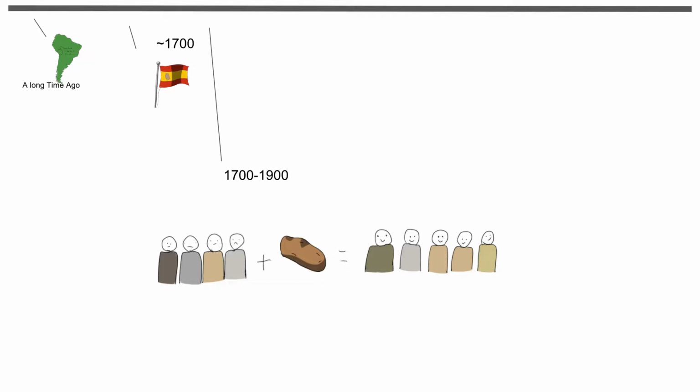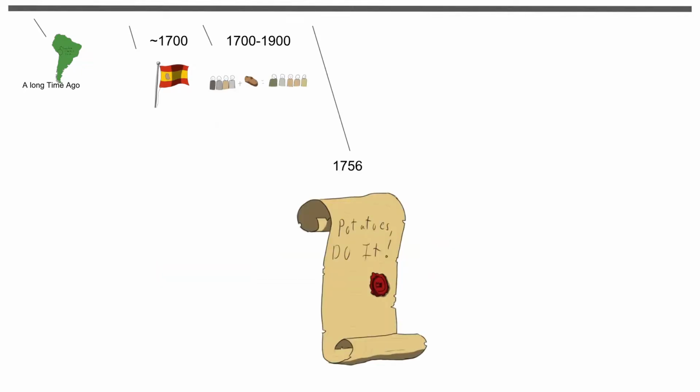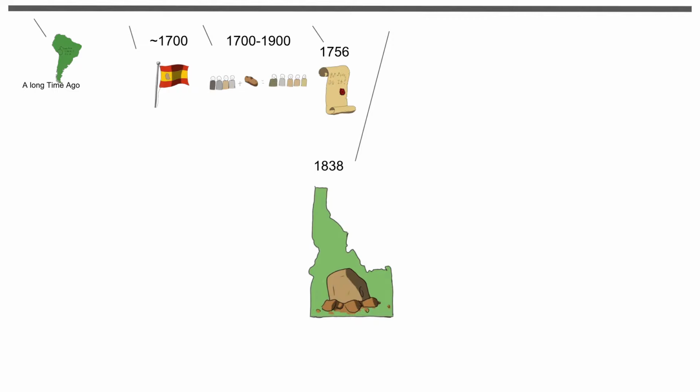1900s. During this time period, Frederick the Great created an order saying that growing potatoes would be mandatory throughout all of Prussia. He earned himself the name Kartoffelkönig, or Potato King. This happened in 1756. In 1838, Idaho planted its first potatoes, and has been known for it ever since.